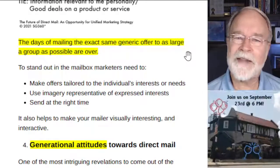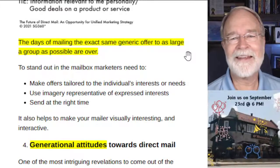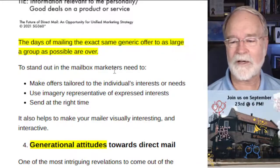That's relevance, but it's not relevant because the mailing has changed. It's relevant because now the AC turned off. And this is so backwards. So it's a great article and it's so wrong. And you don't want to listen to it. You don't want the conclusion.